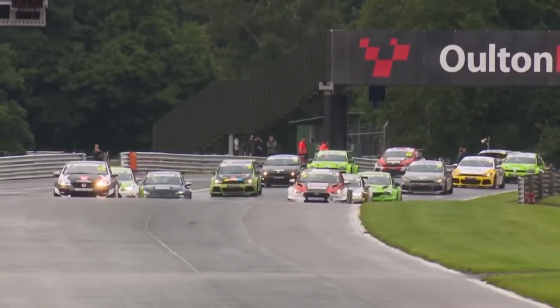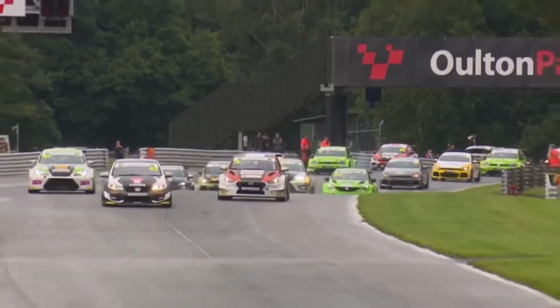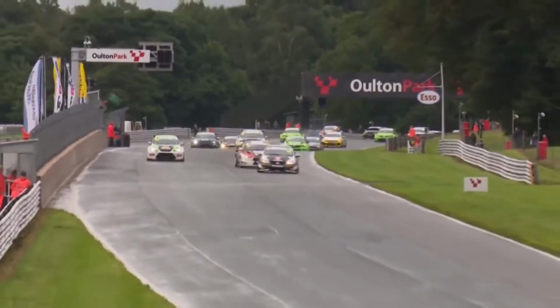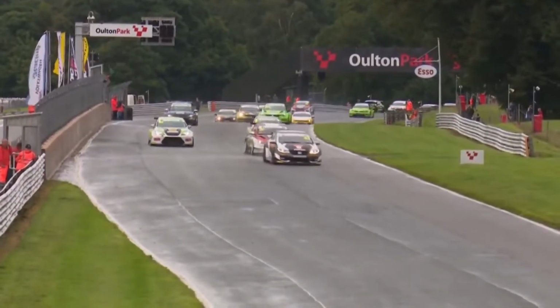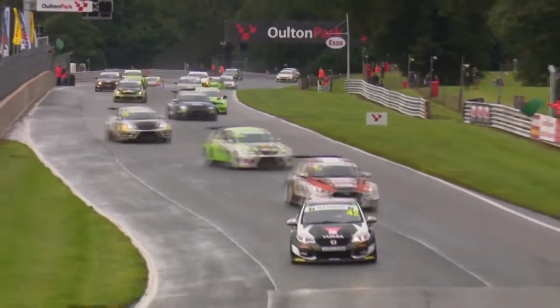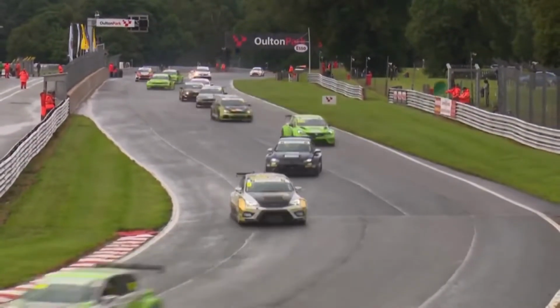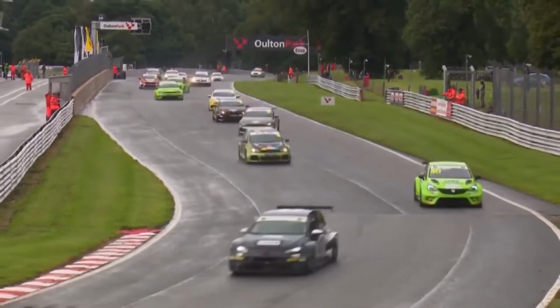So off they go then, onto the warm-up lap. Henry Neal leads the field around and weaves the car from side to side to get the temperature into those tyres. Slams on the brakes as well. If you can get those brakes up to working temperature, then that will dissipate heat into the tyres as well.